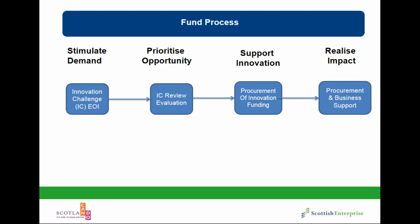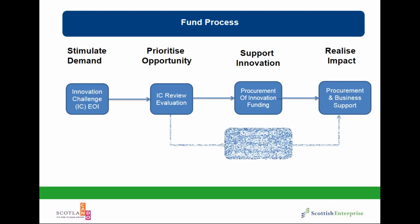It's not an exact science, but it's a rigorous and independent assessment from a technical, a market, and a policy perspective. Then we score the innovation challenges, and the ones at the top that look as if they're of most value potentially, we'll support them through this procurement of innovation route. It may well be we go down the SBRI process. If it's of interest, the next cohort of our Civtec colleagues could be a potential route there too. And then we'll work with you to look to implement the solution and provide the business support post R&D phase.